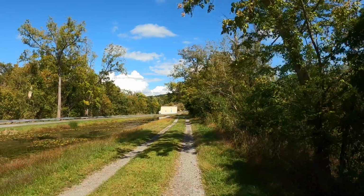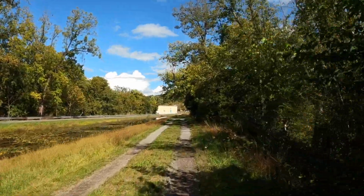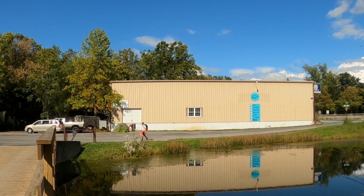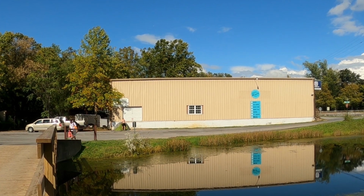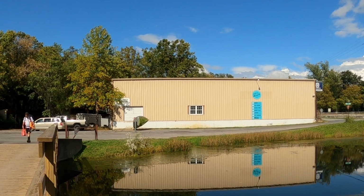Oh, good. Broke out of the woods, and now we are approaching the town of Hancock, Maryland. I stopped to read these signs, and I looked across the canal, and there is C&O Bicycle. So I think that's it. Snacks, drinks, energy bars, energy gels, camping, hot showers, and shuttle service. So I'm going to head over there and find myself all the goodies.